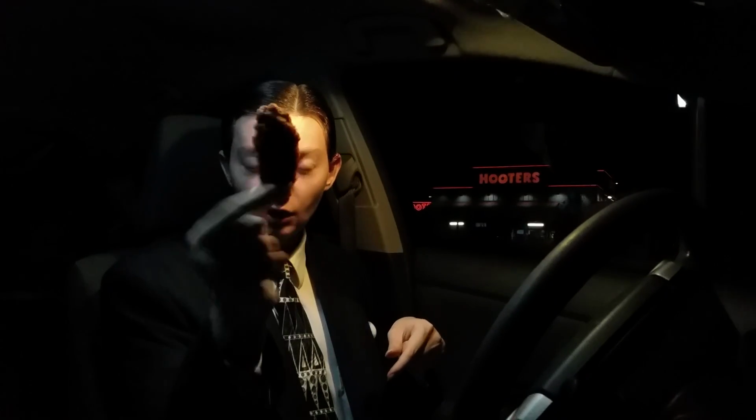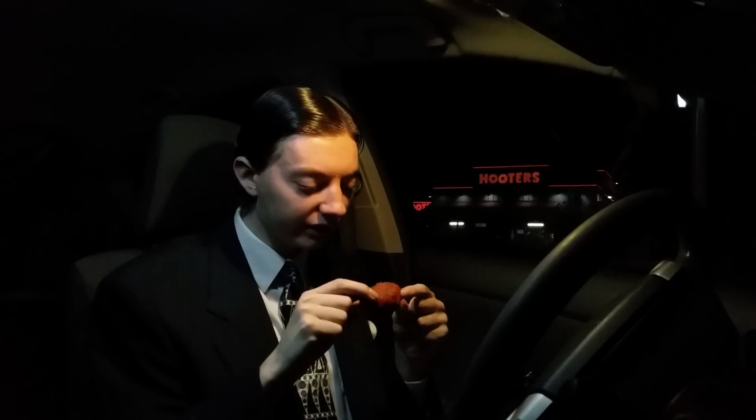So here's the wings themselves. Again, they're supposed to be hot. They're breaded, and hopefully they're good. So I'm just gonna try it, and I'll let you know what it tastes like. So it's the hot wings from Hooters going in.